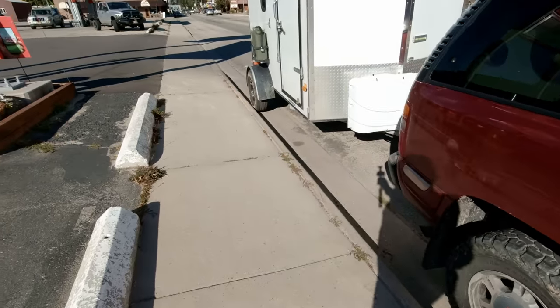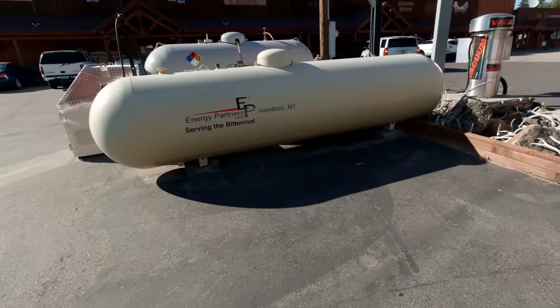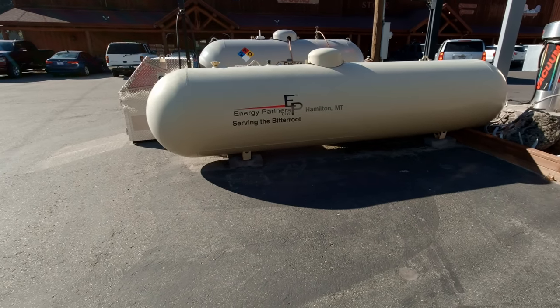Well, we managed to get everything done here in town, including propane. Groceries, propane, lunch. We're good. Now we just got to try to find a place to camp. But I think the area we're heading to is just prime for that.